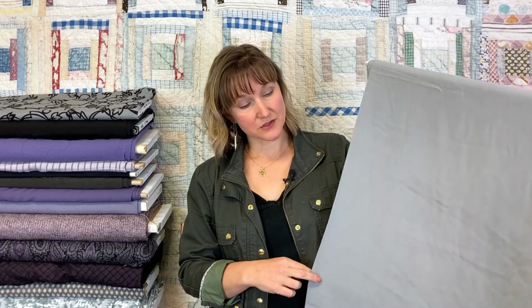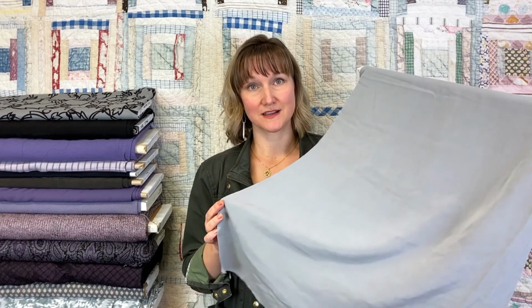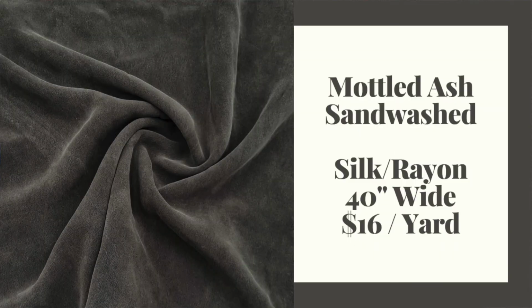I mean, it'd be more of a flowing gathered skirt, but you could definitely do that. I would also recommend pajama pants. This is the ultimate luxury loungewear for sure. Really, really nice against the skin. Lovely fabric.